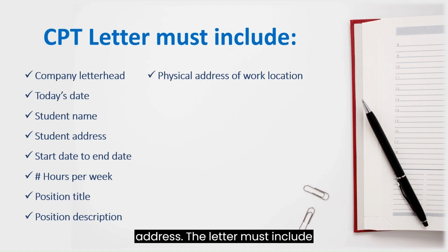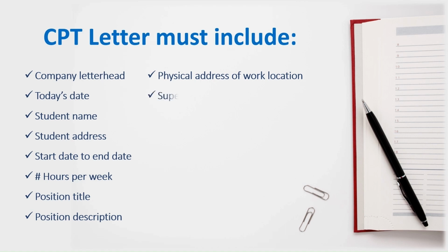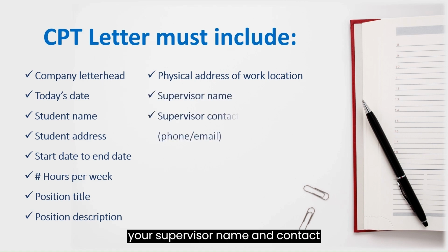The letter must include your supervisor name and contact information, including phone or email. If your supervisor has not been assigned when you submit your CPT application, you can include the name and contact information of a company representative, such as a human resources manager or recruitment manager.